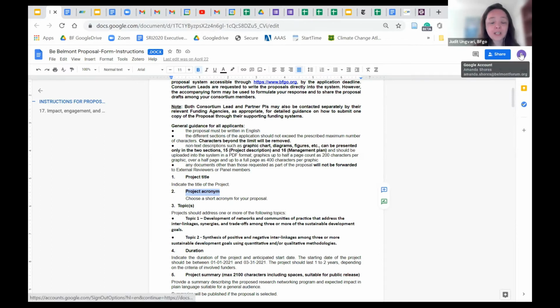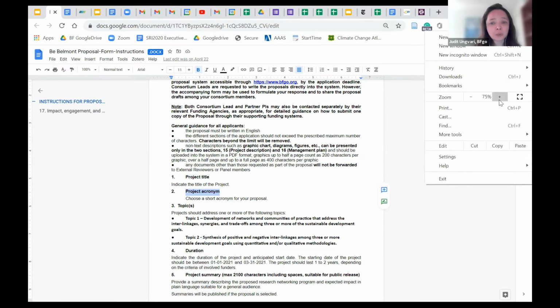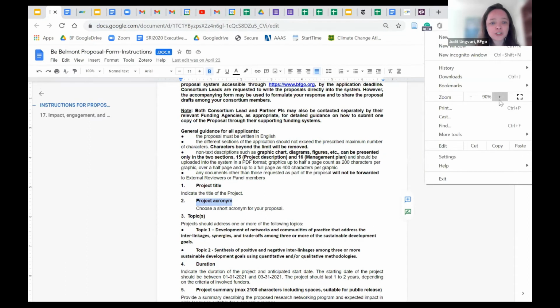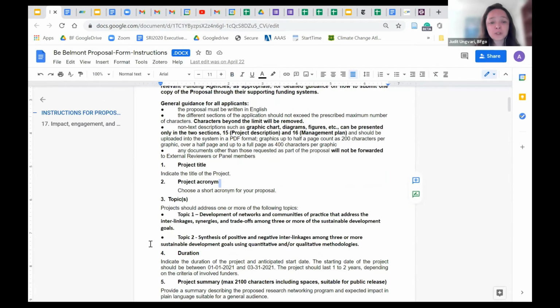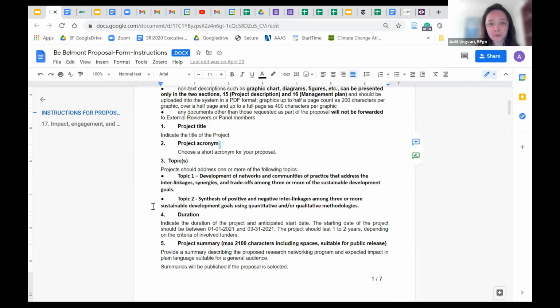Topics, that was one of the important elements that Amanda mentioned, that you have to make sure you pick a topic from the call text. Reading through the proposal instructions, pick a topic that is relevant to what you want to propose. So to be eligible, your project does have to address one, or sometimes more than one, of the topics that are specified in the call text. So these elements you're going to be finding in the instructions as well.